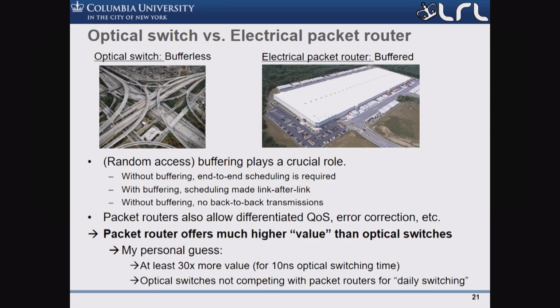But just to bring you into the understanding of the differences, we like to use this analogy: optical switching is essentially bufferless. I can just change the direction of the light. I can choose to put some wavelengths here and some wavelengths there. I can steer the light very efficiently with very little energy, and the light can have very large bandwidths, very high data rates. But I can't really store those bits.